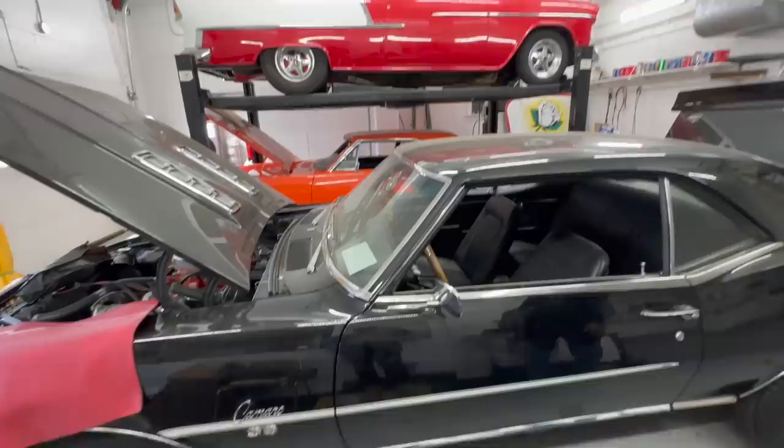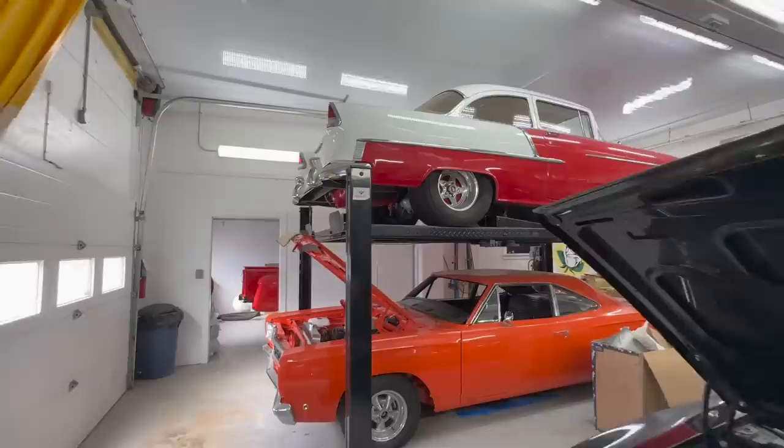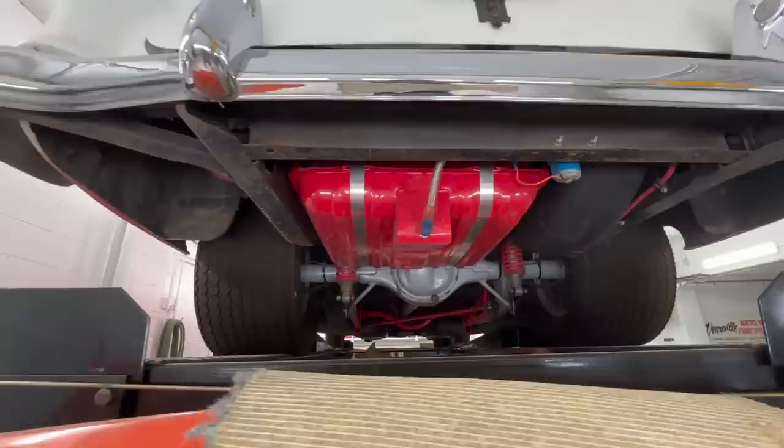'55 Chevy. '55, yeah. Two-door post. Look at the tires on that thing. Well, that thing was built for the quarter mile. I see that. Yeah, it's a race car. It's got a 5-speed in it, with a very sloppy shifter.